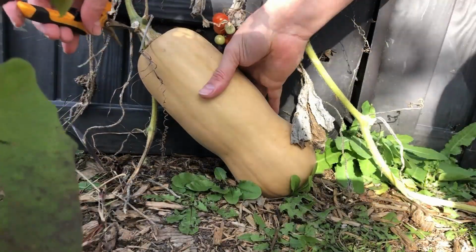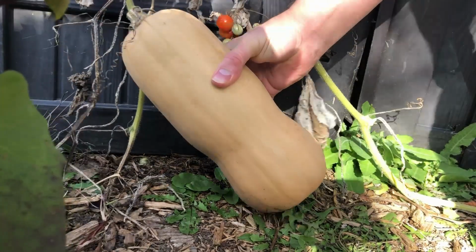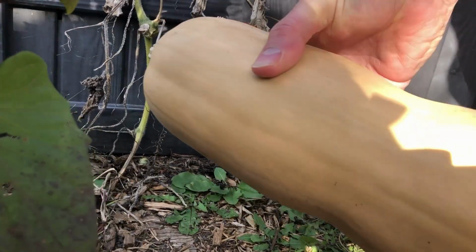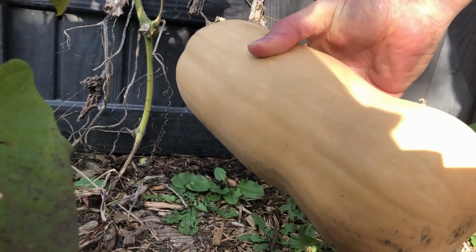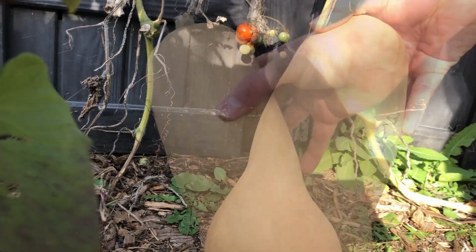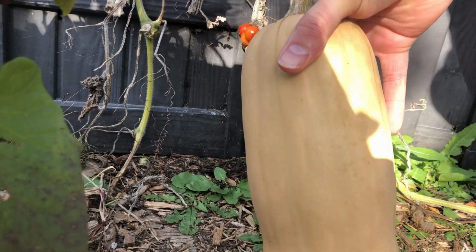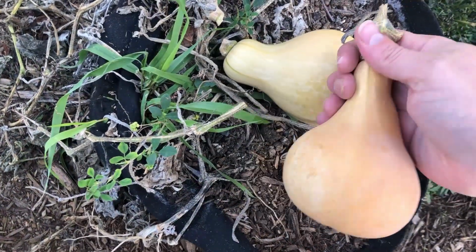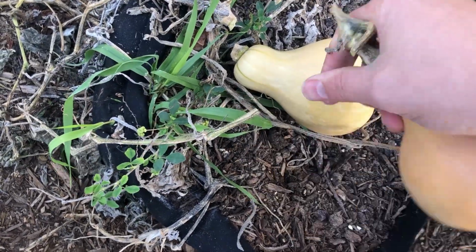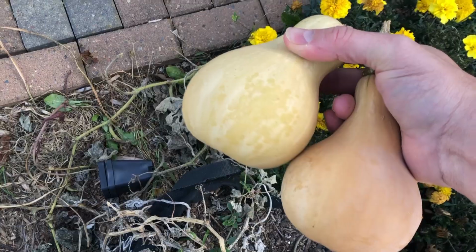Overall, I think we'd have to admit to being a little disappointed by our overall butternut squash harvest this year. But this one is fantastic. Size, weight. So this one will be great. Even the butternut squash in our compost didn't do as well as in years past. But that being said, any harvest is a good harvest, and we'll enjoy these for the next few months.